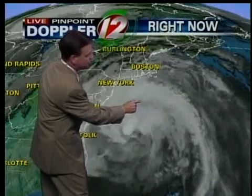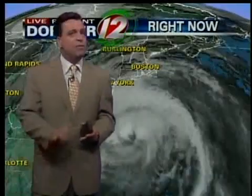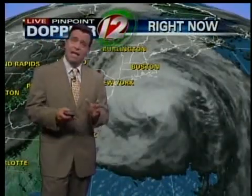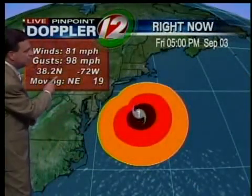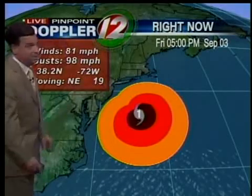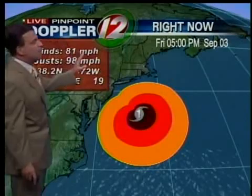And you can see that the center of the storm is a couple of hundred miles just south of Block Island. It's been racing off to the north and east at about 19 miles per hour. Barely hurricane strength. At last check, from the National Hurricane Center, it had winds of 80 miles per hour. In fact, let me show you the latest from the Hurricane Center. There you go. There are the coordinates: 38.2 north, 72 west, moving northwest, actually northeast. I definitely don't want it moving northwest. Northeast at 19. Winds of 81 miles per hour.